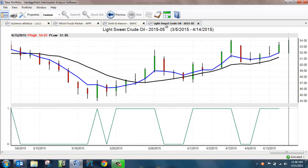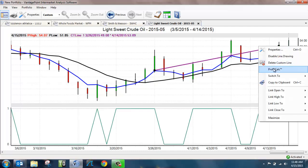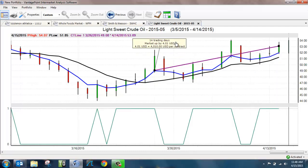Just like in Light Sweet Crude Oil, people have been talking about how Light Sweet Crude Oil is going to be going up or has gone up, or with oil prices rising, the market's rising, all of that stuff. VantagePoint indicated way back in March that crude oil was going to start going up, and since then it has gone up. And just in one contract of crude oil, you could have picked up over $4,000. Now, the most popular package in VantagePoint is $4,900. You can see in the last couple of trades we've looked at, in the last couple of forecasts that VantagePoint has had, you could have recouped that investment very quickly.